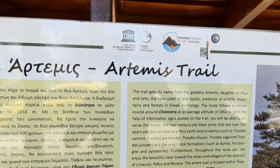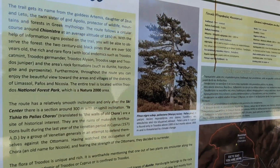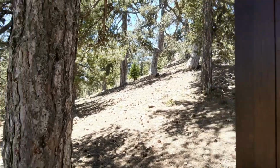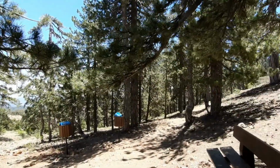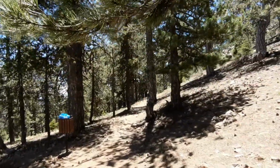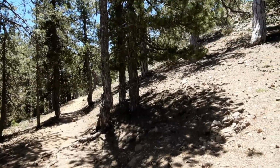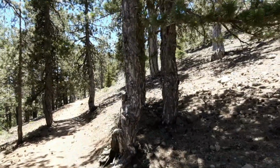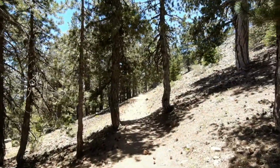So this is the Artemis trail. There we are. It's about a 3-hour walk. And we have videoed it before, guys. So at the end of the video, we'll put a link in for you so you can watch our previous video on this trail. But I will be taking a few videos for you to have a look around. Okay, so off we go.